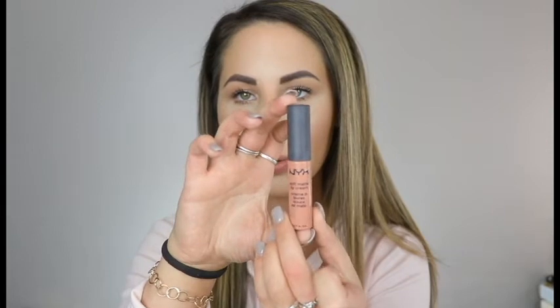Alright, and then I'm going to go in with my favorite. This is the NYX Soft Matte Lip Cream in Stockholm. It's just one of these. I love these soft matte lip creams. I feel like it's the easiest way to just throw something on, and they're really comfortable. They don't dry super dry and matte or anything. It's literally like a cream. I love the way these apply.